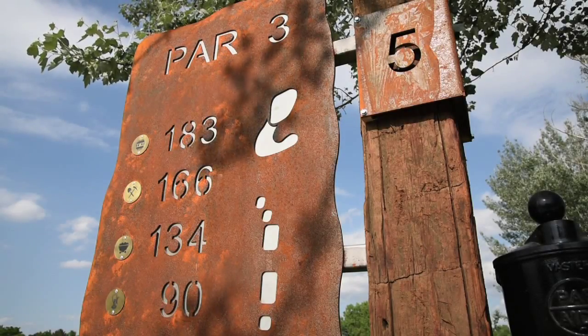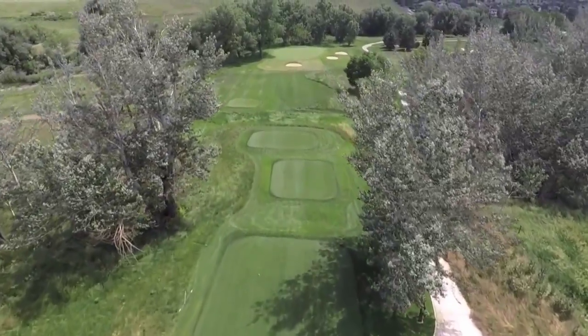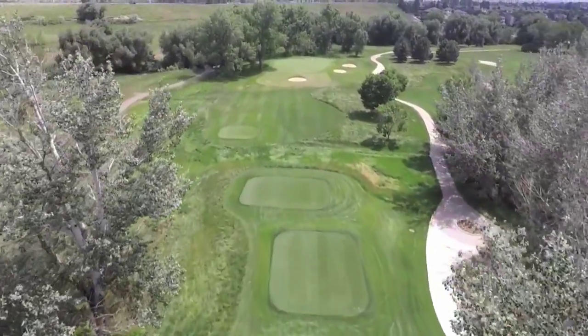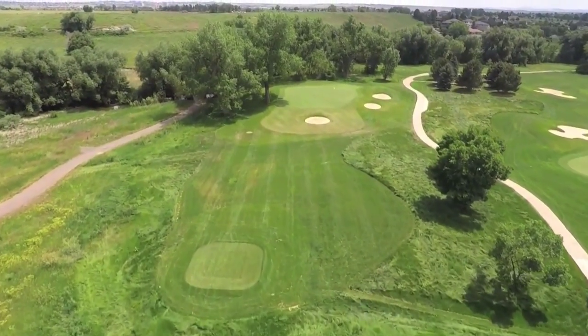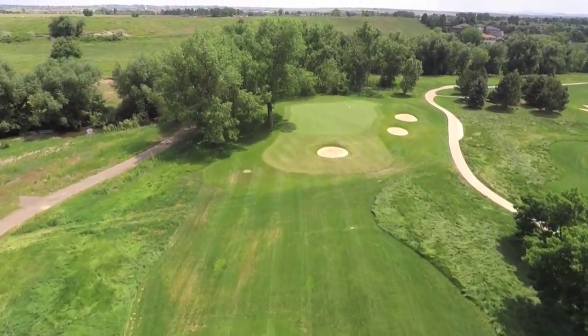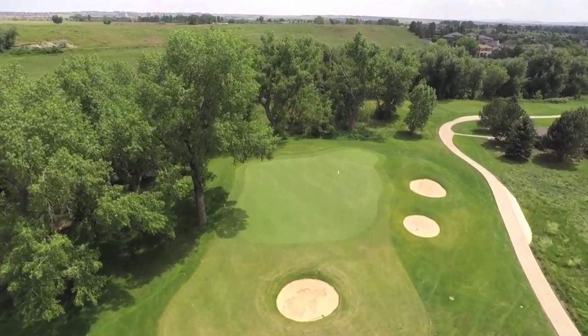Our first par 3, at hole 5, is not your typical or easy short hole, and is aptly named after the Grove Mine. Playing from 183 to 90 yards, 2 more towering cottonwoods and an hourglass of rough guard this severely undulating green that will challenge even the best putter.